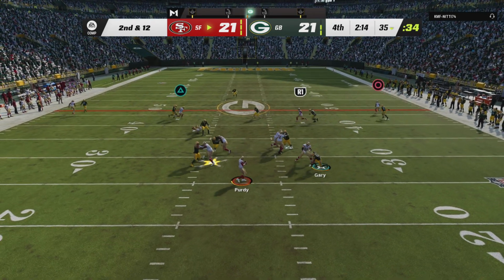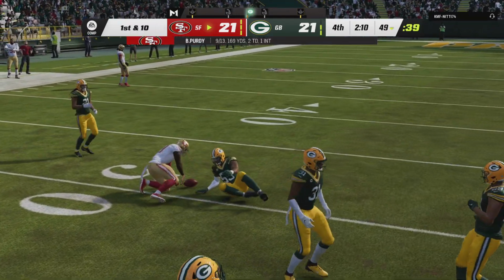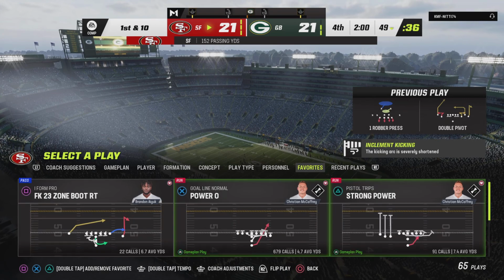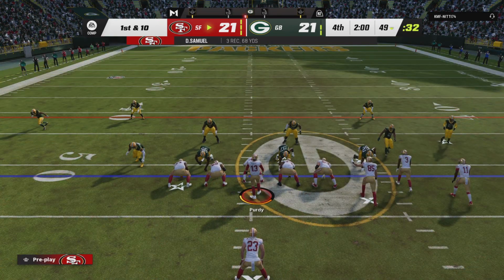Purdy will set up to throw it here. Hitting Samuel on the slant. And getting this just shy of midfield. They'll spot it at the 49. 68 yards receiving now for him in the game. And a first down on that last catch as well.